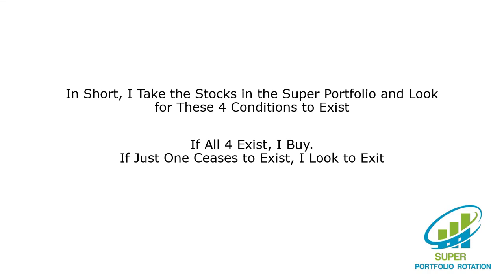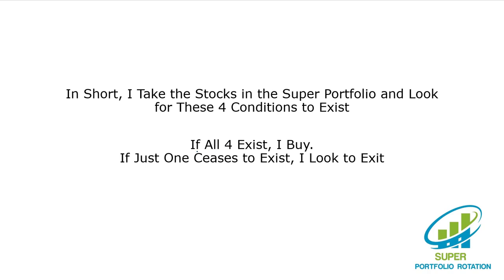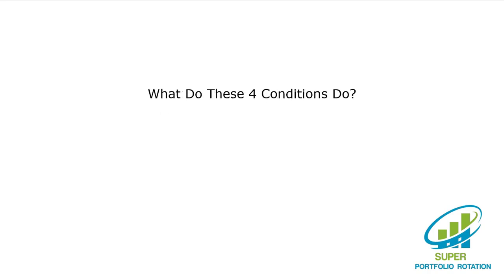Now, I don't necessarily exit immediately. I look for a favorable exit. And so on some of these, for example, when it dropped from four conditions present to only three, I didn't immediately exit this trade. I put in an exit order for a favorable exit and waited for that favorable exit. Now, if it drops down to only two conditions, that's another story. And so I look to buy when all four exist, and then when one of the four ceases to exist within that stock, I look to begin an exit.